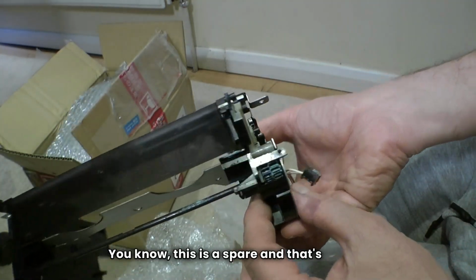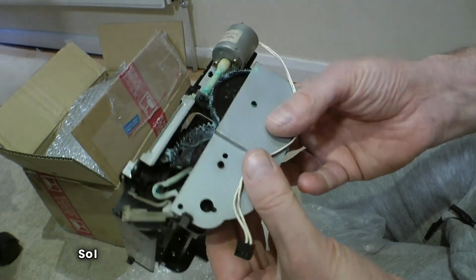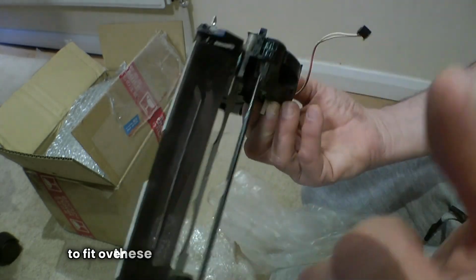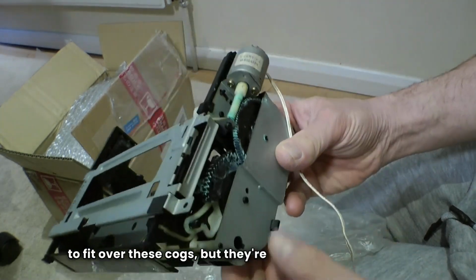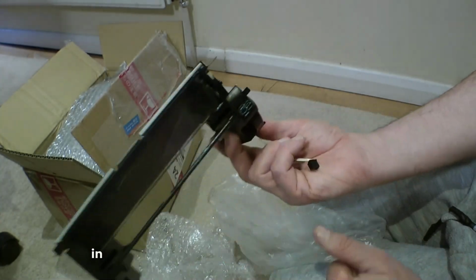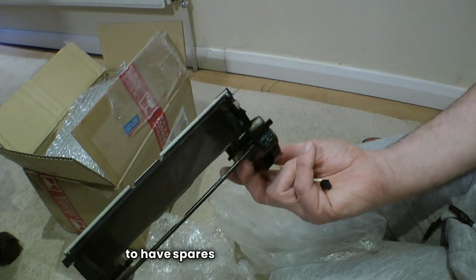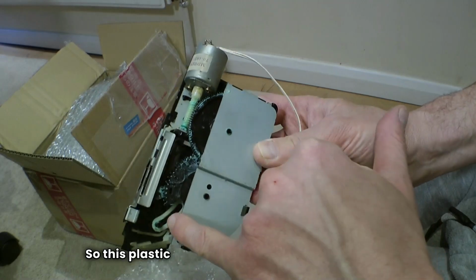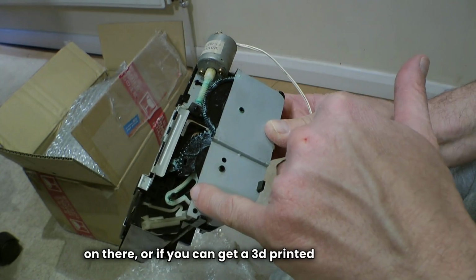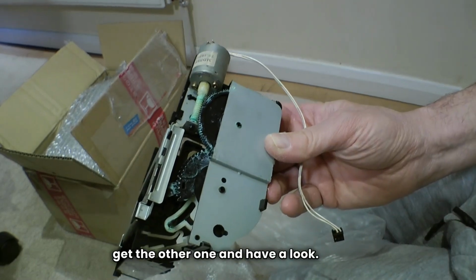this is a spare and that's great, but there'll be other ones that fail and I need to be able to fix them. So I bought some 3D printed parts that are supposed to fit over these cogs, but they're not particularly good. So I'm going to show you what I've done in an attempt to solve this problem myself and to have spares on an ongoing basis. This plastic piece is great if you can get it back on there, or if you can get a 3D printed part, great, but there's more to it than that. So let's get the other one and have a look.